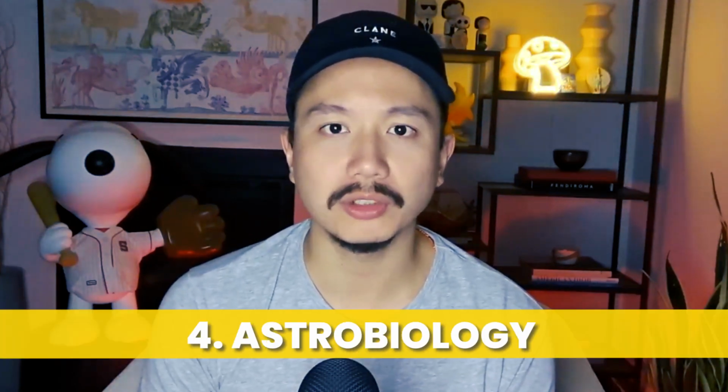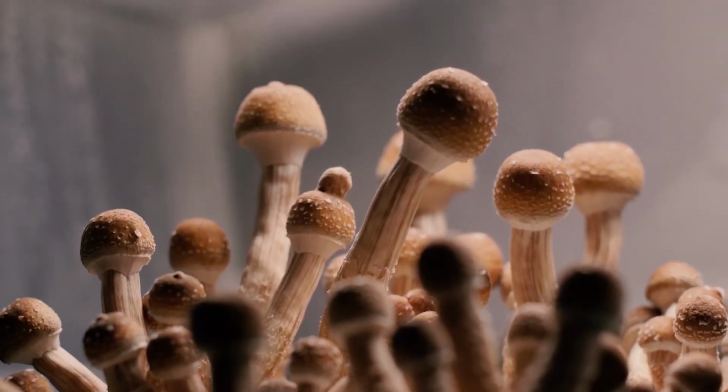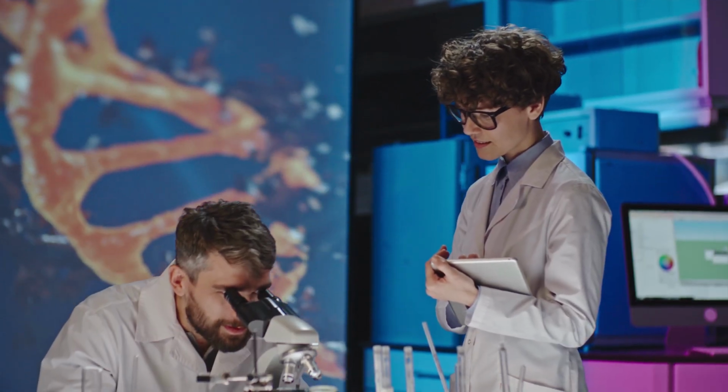4. Astrobiology and the search for life. Fungi are incredibly adaptive and resilient organisms, able to survive in extreme environments. Studying how they can thrive in harsh conditions could help astrobiologists in their search for life beyond Earth, as well as provide insights into how life could potentially adapt to other planets or moons. 5. Fungal genetic research. Fungi have an incredible variety of genetic traits that allow them to survive and adapt to different environments. Studying these traits could lead to new discoveries in genetics, which could be used to develop more efficient and effective ways to grow food, produce medicines, and even improve human health.